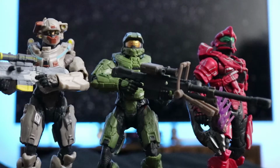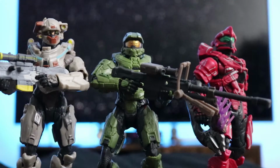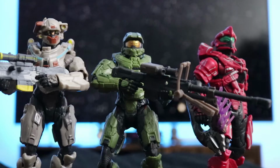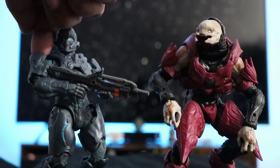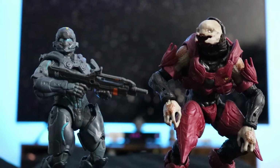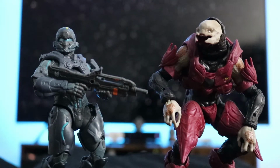Moving on to the Spartans, these guys are the most annoying ones to pose. When you first remove the action figures, everything fits and stays in place. The more I began to film and pose, the first pieces to fall off were the shoulder guards, the crotch pieces, and the thigh guards.